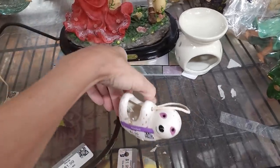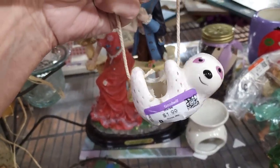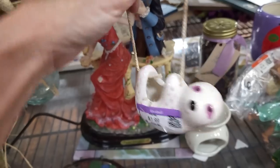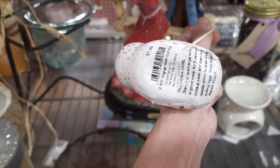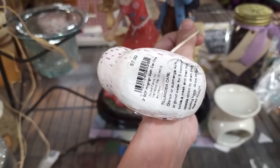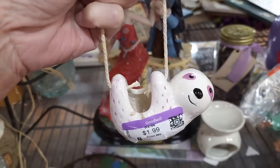I know, I see him sitting here. I see the little sloth. He would hold an air plant really, really well. Oh, he was $7.99, so, you know, he wasn't a total cheapie. Oh gosh. Okay, I'll get the sloth.